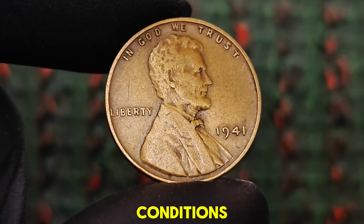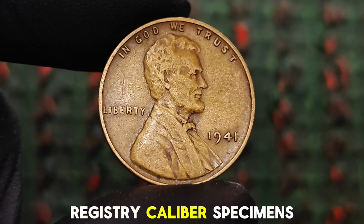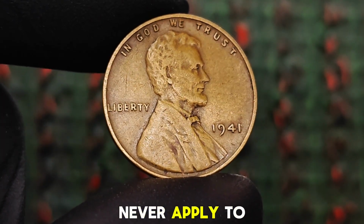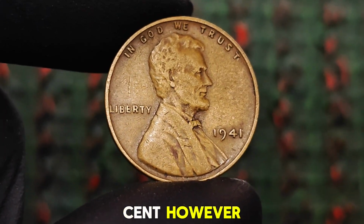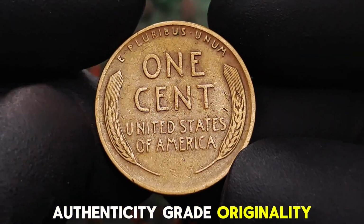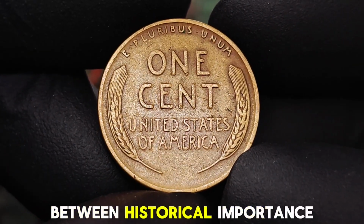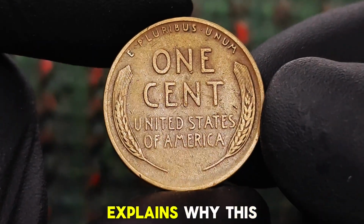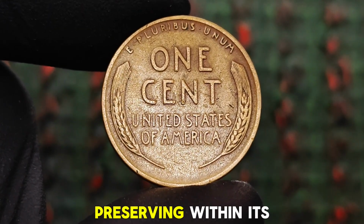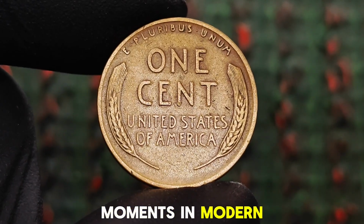$3,900 under favorable market conditions, while especially significant certified error coins or exceptionally preserved registry caliber specimens have occasionally exceeded those levels. Those impressive results never apply to every 1941 wheat cent, however, because each coin must be evaluated individually according to its authenticity, grade, originality, eye appeal, rarity, and current collector demand. That careful balance between historical importance and exceptional preservation explains why this seemingly ordinary bronze cent continues to captivate collectors, preserving within its modest size the story of a nation standing at the threshold of one of the defining moments in modern American history.